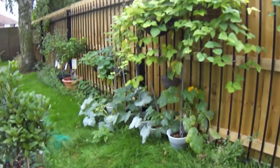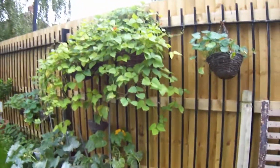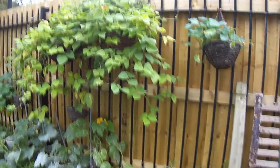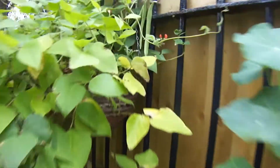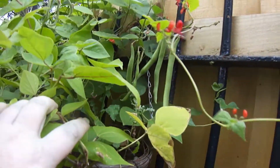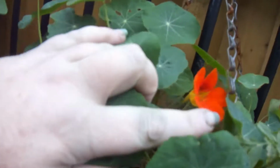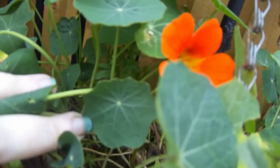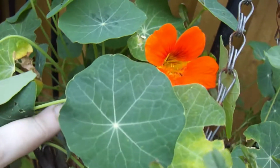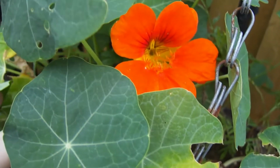This is our back stuff. The beans are doing okay. They're doing all right. They need a little bit of food, I think, but we're actually getting some beans, which is good. And we've got our first Nasturtium flower, which, you know what, after the year we've had, you can't ask for better than that.